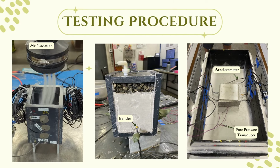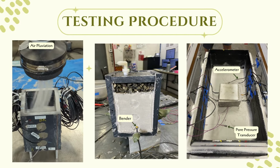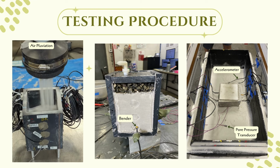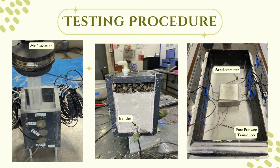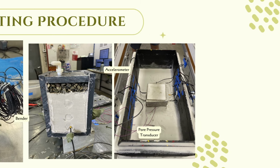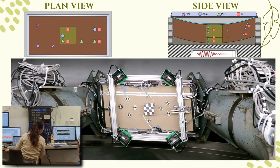To build the soil models, liquefiable sand was placed in the container by letting it fall from a funnel at a prescribed height. The bio-cemented soil was prepared in a block and then placed at the center of the models. Finally, a structure is placed atop of the bio-cemented block to model a real-life building. Sensors were embedded in the model to collect data on the movements and stiffness of the soil throughout the test.